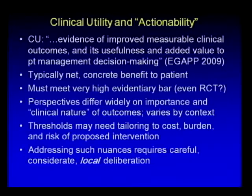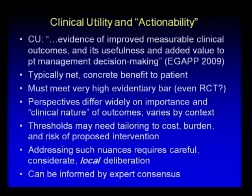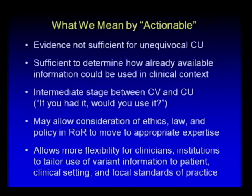Recognizing that addressing nuances like this requires very careful, considerate, and really local deliberation. These are local issues. And Gail Jarvik likes to quote Tip O'Neill about all politics is local. Similarly, all genetics is local. And making these decisions needs to be done at the level of the institution. But that can be informed by expert consensus.